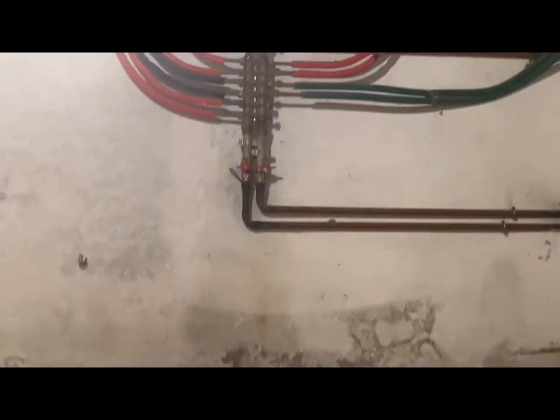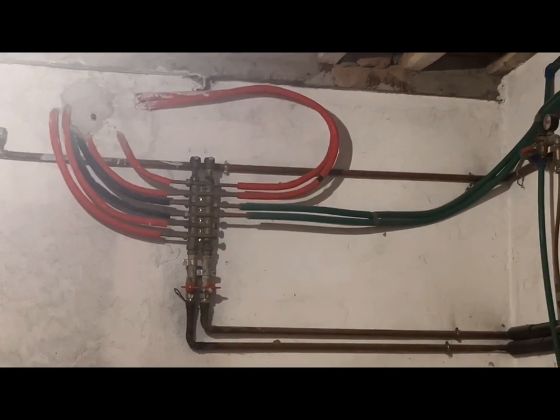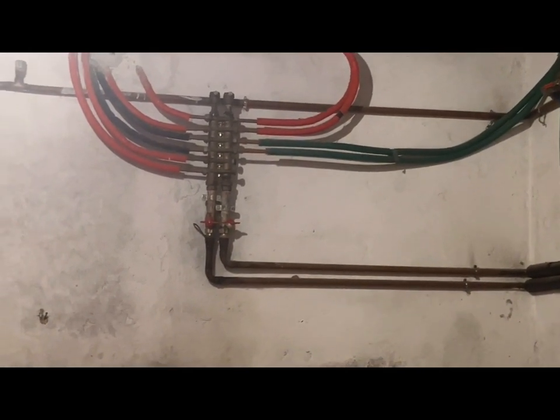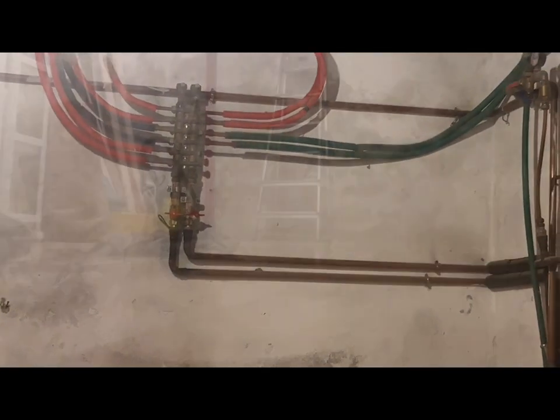So we've rung the man today. He'll come out sometime this morning and have a look. Hopefully we can fix it, because in the last 3 days it's been really cold here in Cortona. We think winter has finally come and we'd like some central heating.